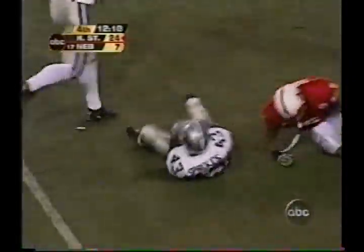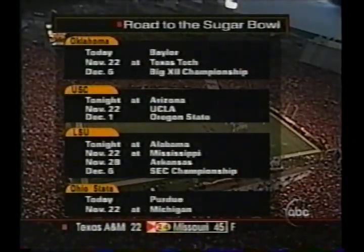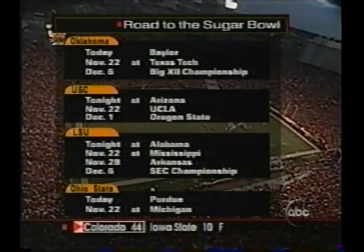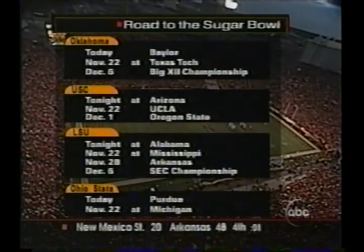And here is Sproles, who has scored a touchdown. But as we talk about the Big 12, and of course the team who's everybody's number one in Oklahoma today, beating up on Baylor. Next week, we'll go down to Lubbock and watch the Big Sooner machine against Texas Tech. And then the Big 12 championship in Kansas City the night of December 6th.